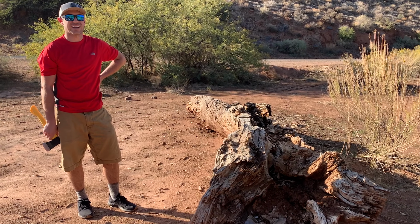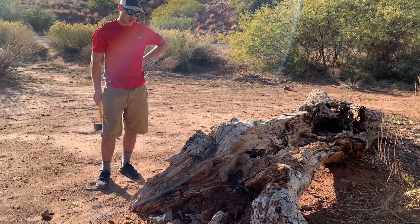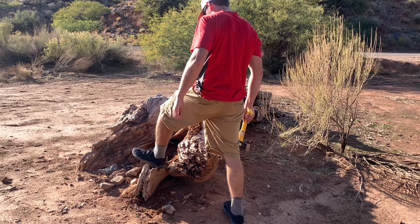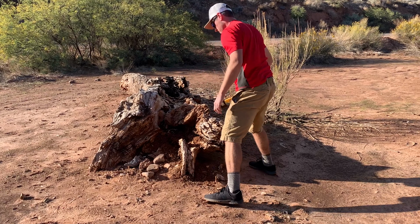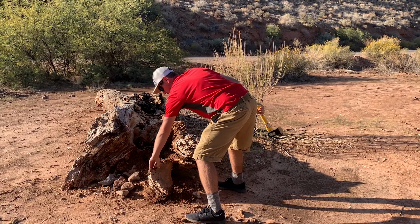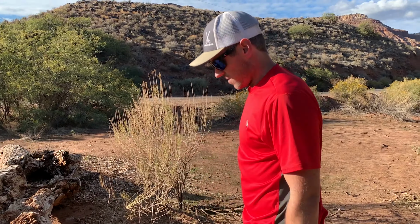Need a bigger axe to get a piece of root off. Nice job. What's this for? We're gonna have a fire tonight. Sorry, we're at 3,500 feet.